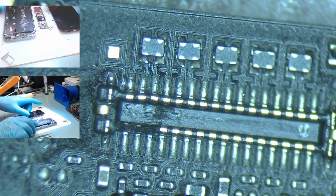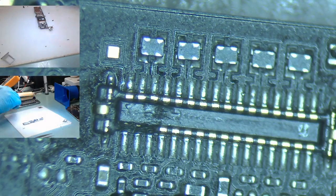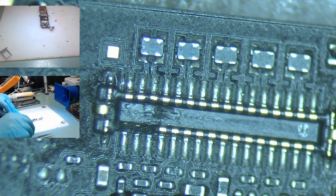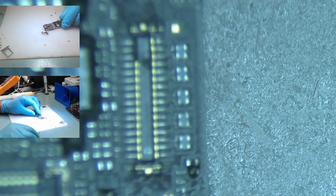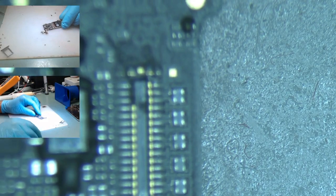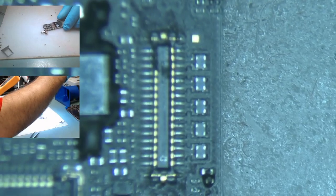So I decided to go ahead and make a video to show everyone a common issue when taking your phone to an amateur shop that may save you a nominal amount of money, but will potentially cost you much more in the long run. Let me show you what I'm talking about. As you can clearly see here, there are at least 3 pins on the camera connector broken and missing. This is not due to a drop.